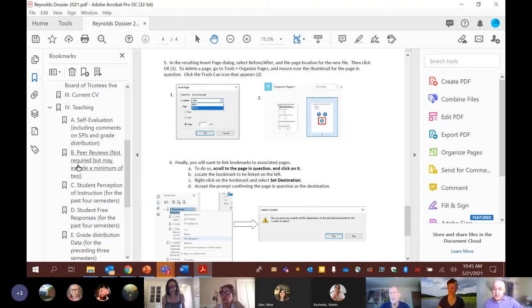So this list is really nice when you set the bookmarks, because then I can go back through as my own mental checklist at the end to say, do I have my personal statement? I'm going to click on the bookmark. It goes there. Great. That's ready to go. Do I have my current CV? I'm going to click on it. Yes, it goes right where I want it to go. Do I have my self-evaluation of my teaching? I'm going to click on that and have it go to where it needs to go. So it's a great checklist for you as well before you send it in.